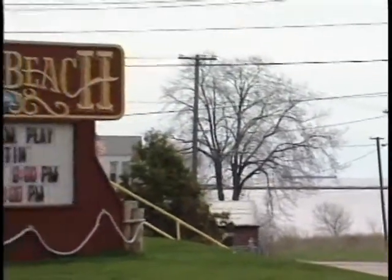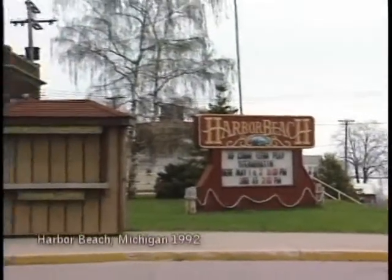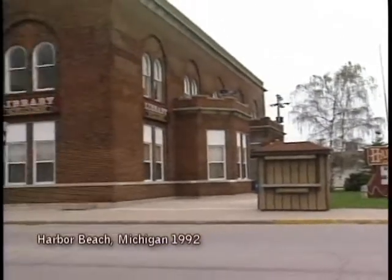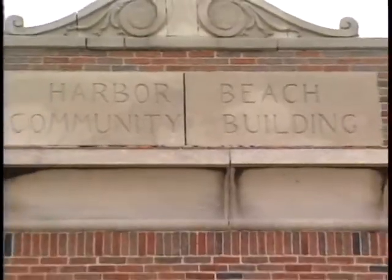In the Thumb area of Michigan, near the tip on the west coast, you'll find the world's largest man-made harbor. It's Harbour Beach, Michigan, a community with enough unique history and heritage to fill volumes of history books. History colorful enough to highlight on a giant mural, one of the largest in the state.